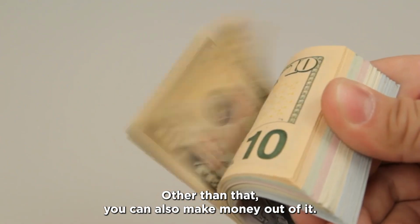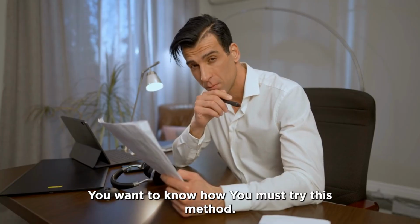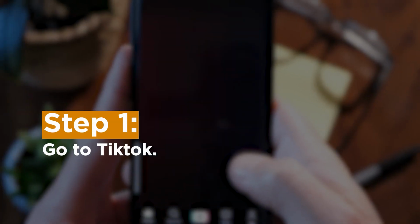Other than that, you can also make money out of it. You want to know how? You must try this method. Step 1. Go to TikTok.